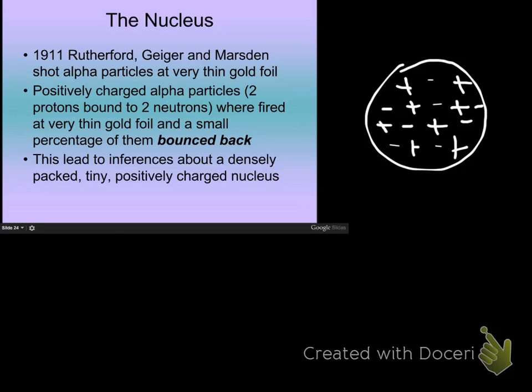So what Rutherford says, and they had been working with a variety of metals, firing alpha particles at them and figuring that there was a lot of empty space between these positive and negative charges, so they should be able to get these alpha particles right through a metal. They kept working with thinner and thinner metals until they got down to gold foil. This was not the first thing that they fired alpha particles at. This was the last in a series.